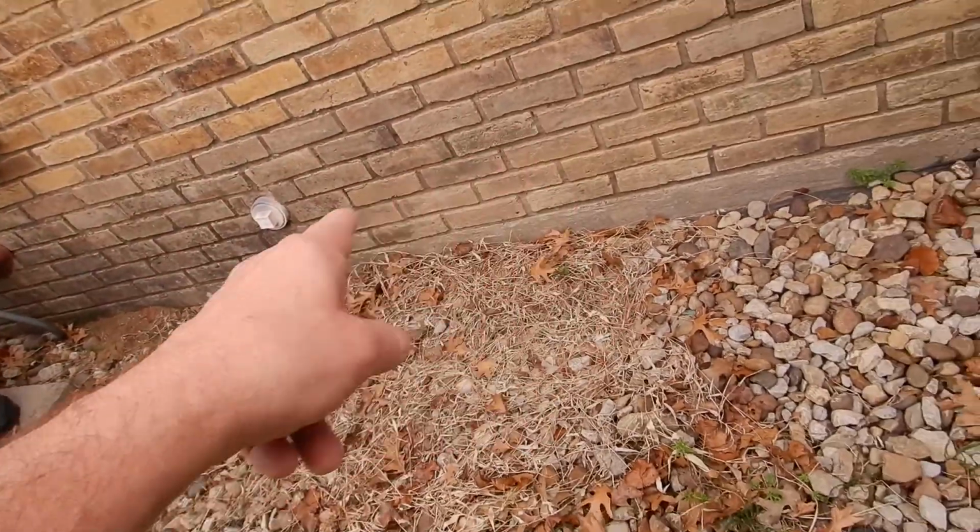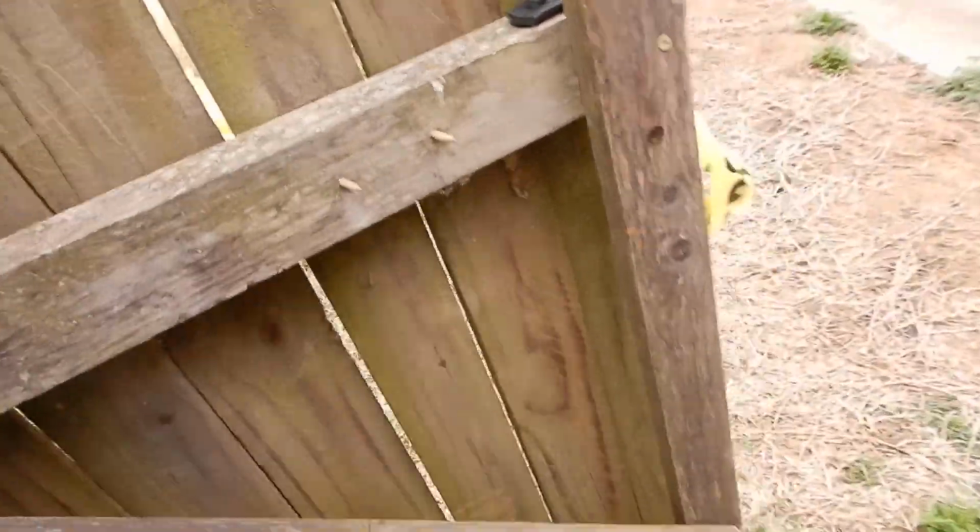We got some stair-step cracks right in here. Moving on along.